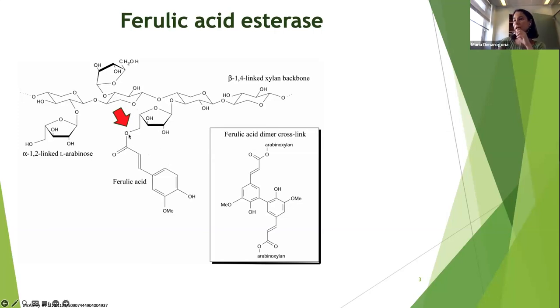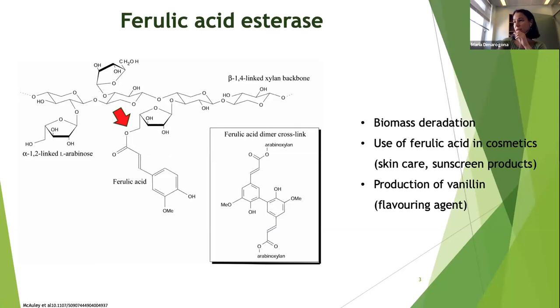Firstly, by cleaving this bond, we make biomass more easily degraded by other enzymes. So the initial idea to get the biomass decomposed to its monomers will be facilitated by the use of such enzymes. In addition to that, ferulic acid as a product of the action of this enzyme can be directly used as a component in cosmetics due to its antioxidant properties. So it is used in skincare and sunscreen products, but also as a flavoring agent because it can be converted to vanillin, which is used in the food industry.